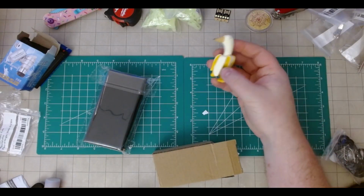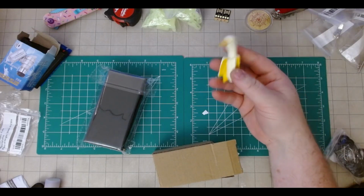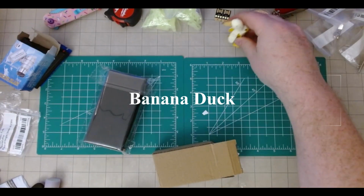So, yeah, banana duck. I had to stop recording because my wife heard me saying banana duck and needed to know what I was talking about, and that's right, banana duck.